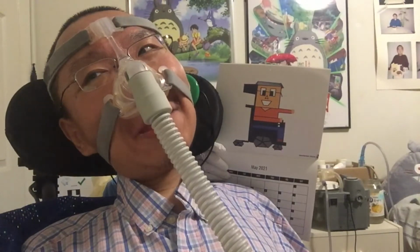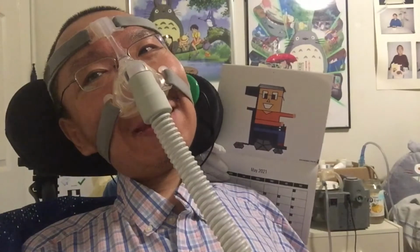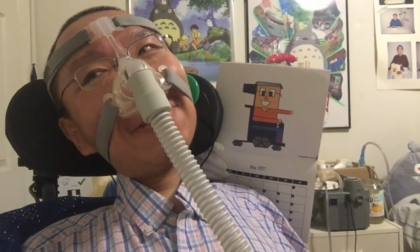For May, this is a drawing I made of myself. It's pretty much me driving a wheelchair in an orange shirt. I'm wearing blue pants, and I also have brown shoes, too.